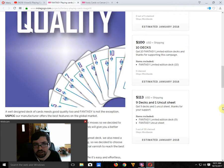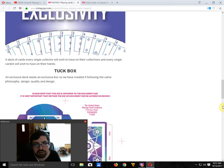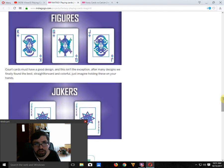And the faces are no-go, in my opinion. I don't really particularly like this style of pips. And also, I dislike that everything is the same color. And it's all kind of geometric shapes, so it all kind of blends together, and it'll be kind of hard to distinguish this from that, and not very usable, in my opinion. And then the court cards, they look like blobs of ink.